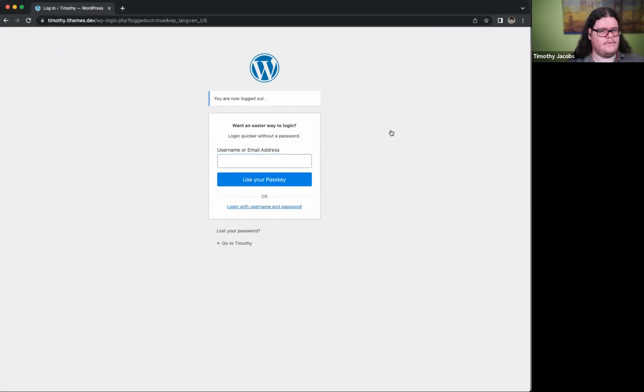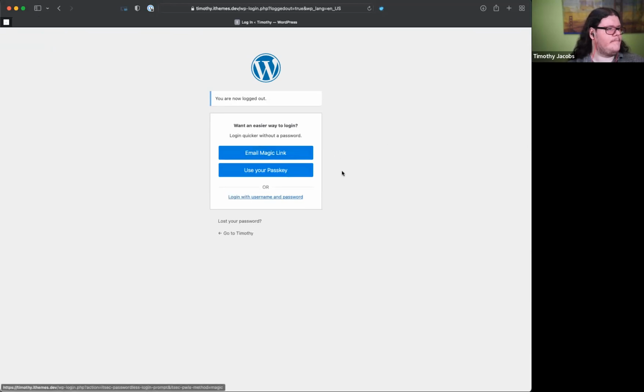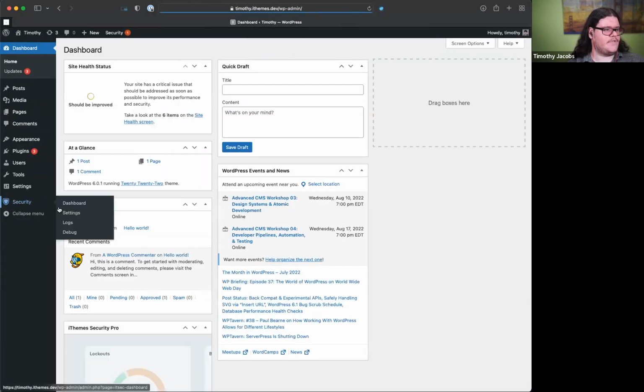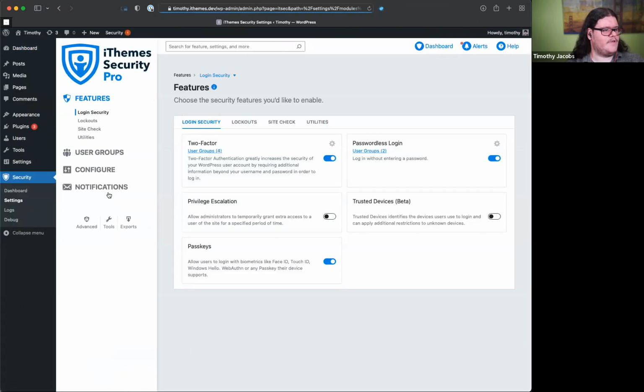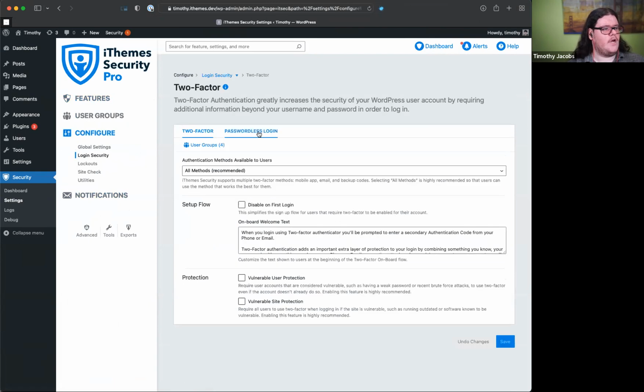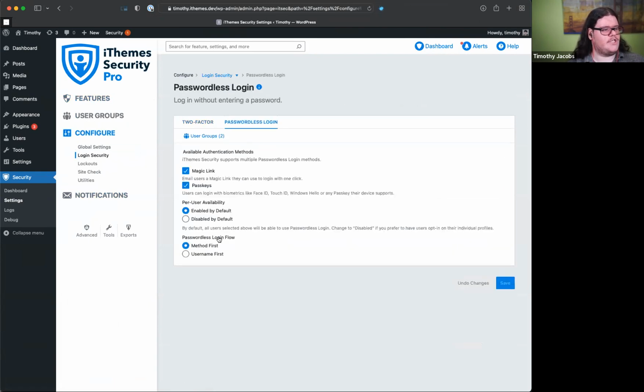So I'm going to switch over to Safari. We'll log in. Right now, we've been using a flow that we call method first. A flow that I really like is the user first flow. So the way that this works is that we first prompt the user for their username. So if we go into Passwordless Login, we can change our Passwordless Login flow to be username first. I'll hit save.